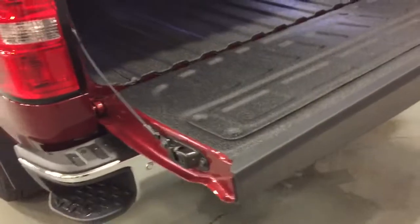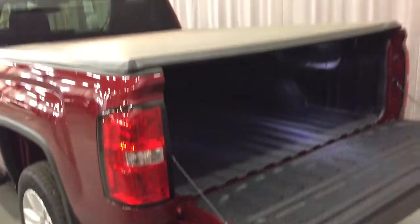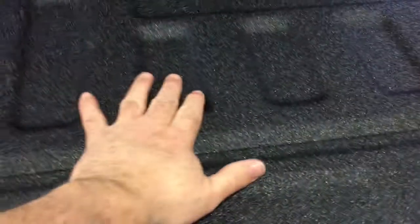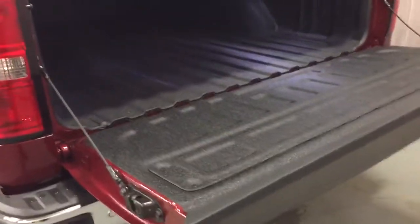And your GMC branded hard tonneau cover. Easy lift and lower tailgate. Comes down so smooth and quiet. You also have the spray-on box liner. It's going to keep this truck in great shape for years to come. No scratching, no denting, and as an added bonus, it's great for traction as well.